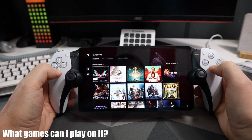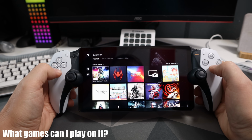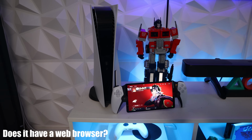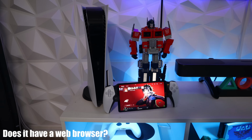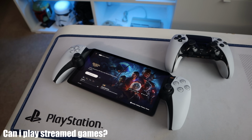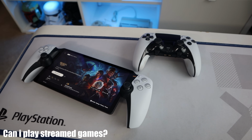What games can I play on it? Only your PS5 games that are locally stored on your PS5. Does it have a web browser? No, it doesn't, so you won't be able to connect to open hotspots that need a login. Can I play streamed games? No, you can't. However, this is a software issue that may well be implemented in the future.